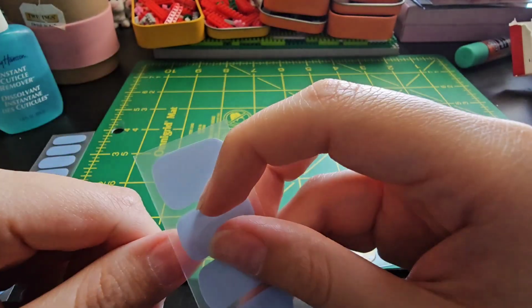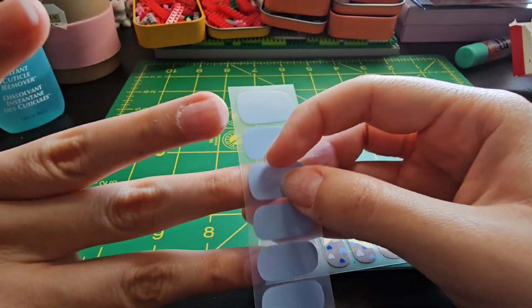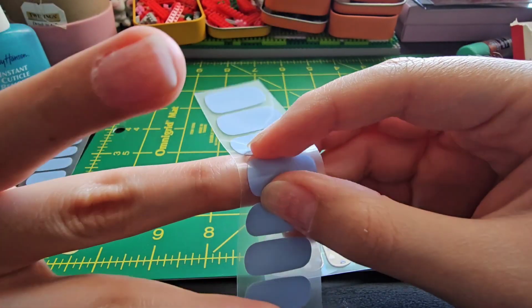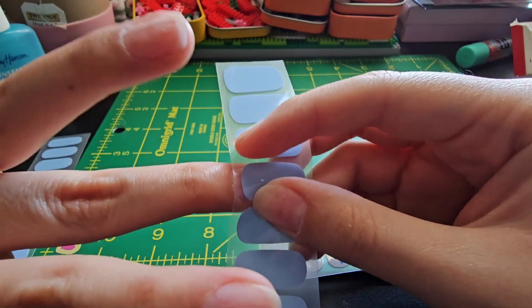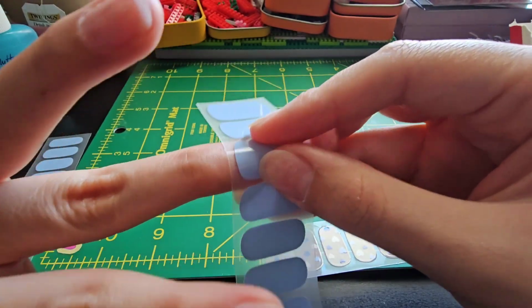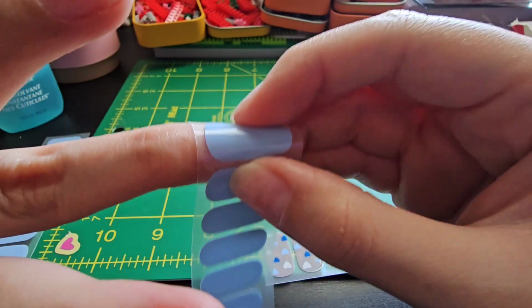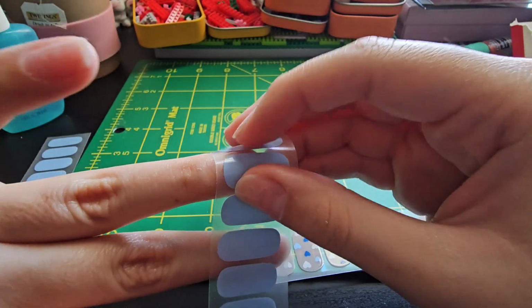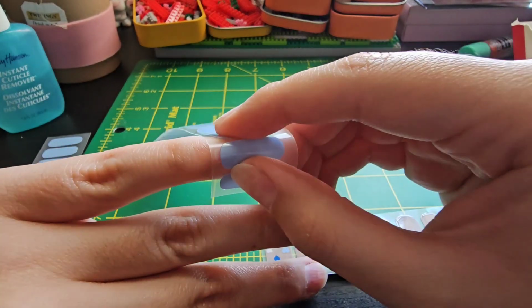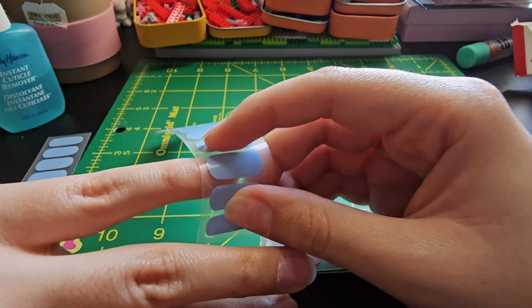I already know my sizes because I do this quite often. It's usually the second one's my thumb, this one's my middle finger. No wait, this one's my middle finger. I lied, this is my middle. No, I think it's this one. I don't remember. One of those is my middle finger. And then my third finger. And then my pinky is usually one of these. It's either this one or this one.